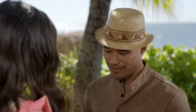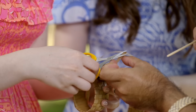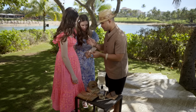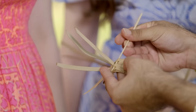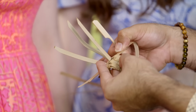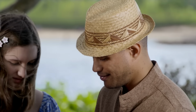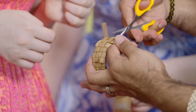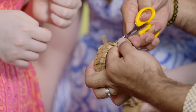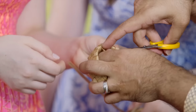So now we're gonna weave the tips back into the bracelet. You're gonna cut just a little angle on the tips of this strip here. We're gonna use this bamboo tool to create a little space. And with our cut tips, we're gonna slide our strip through. So you're gonna pull that strip and put the scissors really close to the edge, and we're gonna cut it. So you see how as I cut it, it hides right underneath there.